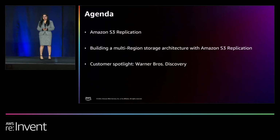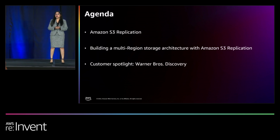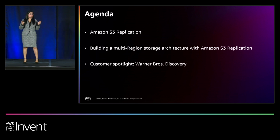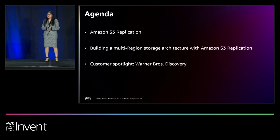Okay, so in today's session, we will talk about how Amazon S3 Replication works. We will walk through some of its benefits, and then we will drop in some best practices along the way. We will then work with Ian to build a fully functional multi-region storage solution using the features of S3 Replication. And finally, we have Abhijit taking us on a journey of how Warner Brothers Discovery uses Amazon S3 Replication today to build and maintain a resilient business at scale.